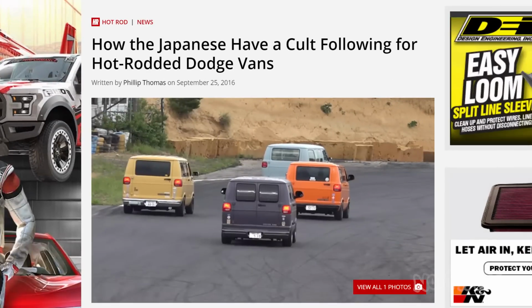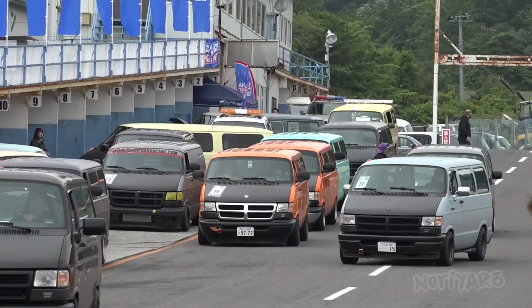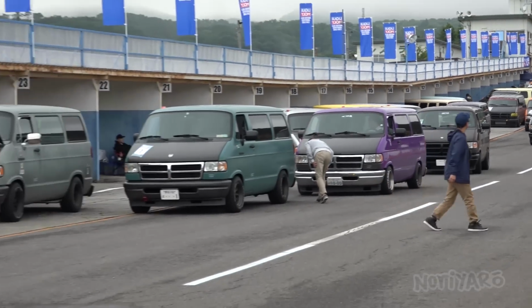I shot this event back in 2016, I think it was, and it got a lot of attention all around the world. It even ended up on the Hot Rod Magazine main website, which I think was really cool. But there were a lot of questions in the comments, like what sort of engines do they run, what do they do about brakes, and how do they lower them? So let's just have a walk around the pits and, like we always do, see what's here.